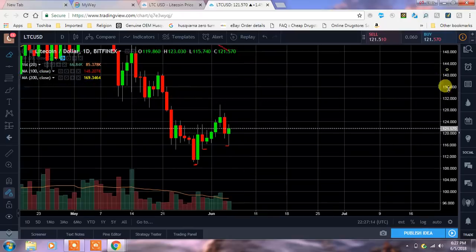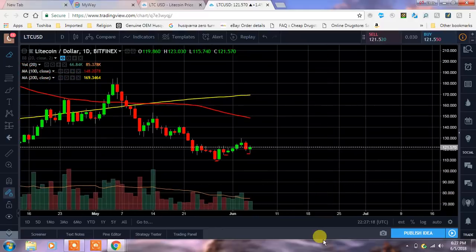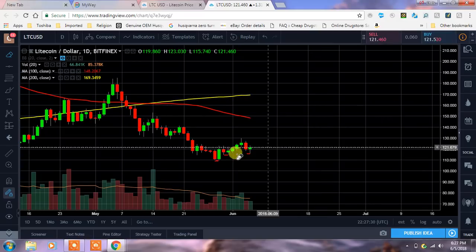And then our 200-day moving average is at 169. So right up here, overhead resistance. And then the 100's at 148. So you can see we got a lot of work to do, a lot of stuff overhead.